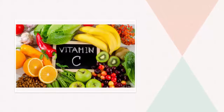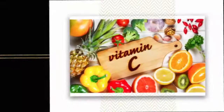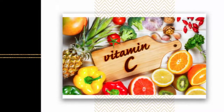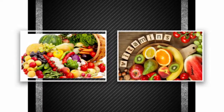It is essential to consume vitamin C-rich foods because this vitamin is not made by our bodies and hence, the requirements must be fulfilled through external sources like food. The recommended dietary allowance, RDA, for vitamin C is about 70 mg for women and about 90 mg for men.